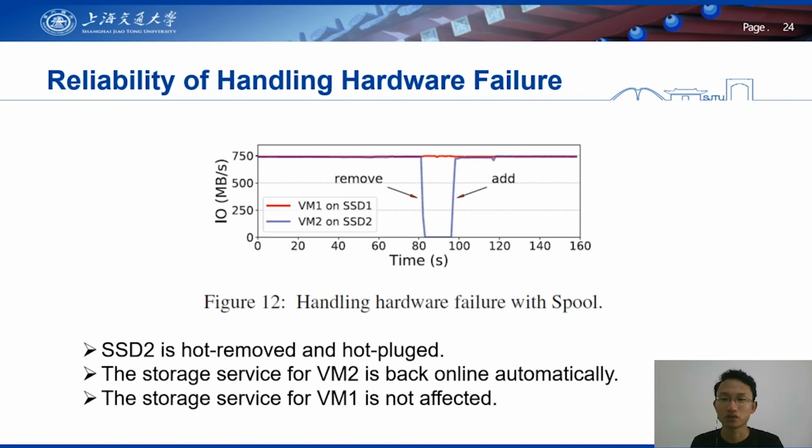We launched 2 VMs on a hardware node equipped with 2 NVMe devices. The storage service for VM2 is offline when SSD 2 is hot removed, and then it is back online automatically when the device is hot flushed. The storage service for VM1 is never affected.